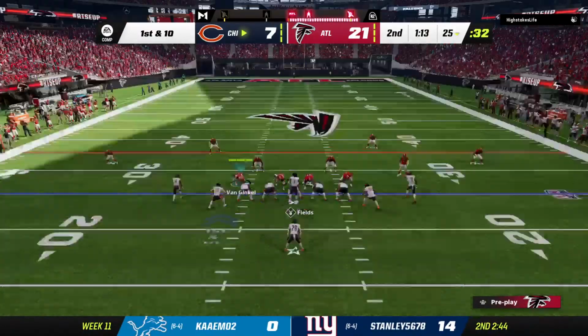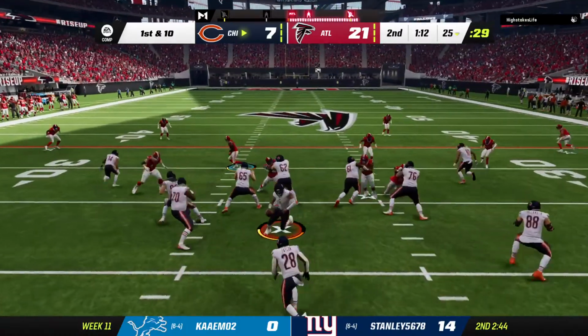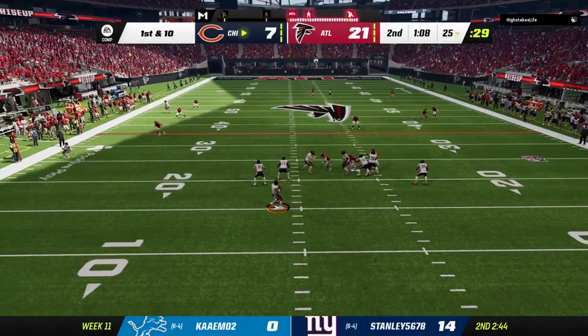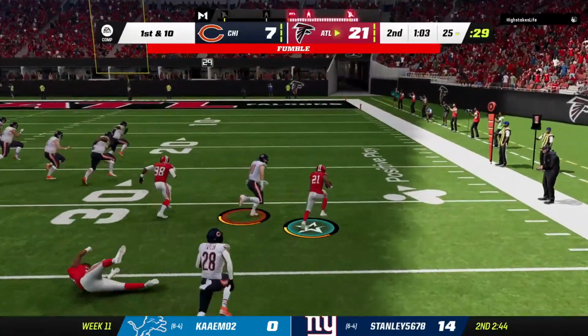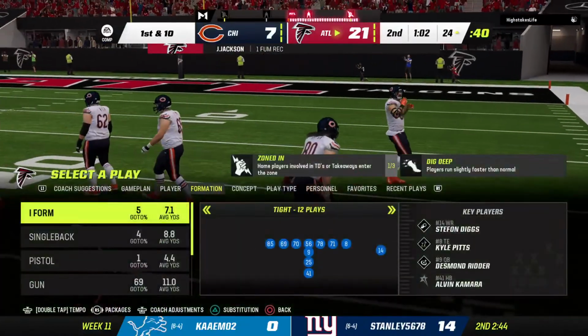At the line, prepping for their next drive, the Bears offense. And Charles, we'll see what they can do here. Not a ton of time left, but enough certainly to get points out of this drive, and they need them right now because they're trailing. Fields is hit, and the ball is loose, and the Falcons grab it. And he'll return it to the 24-yard line.